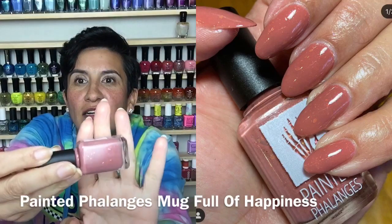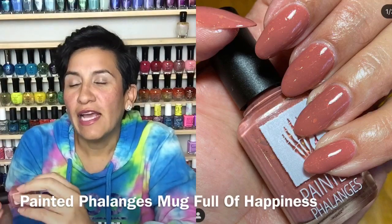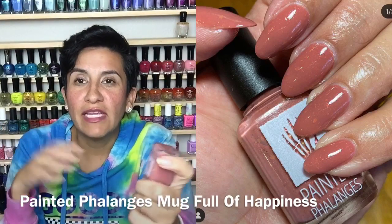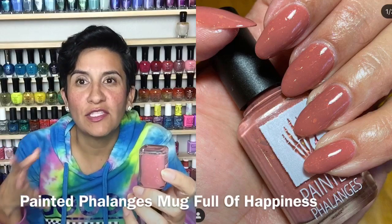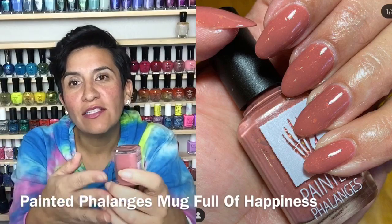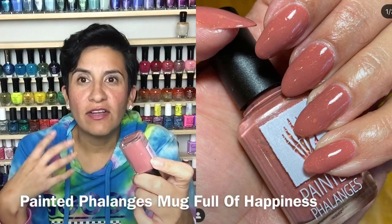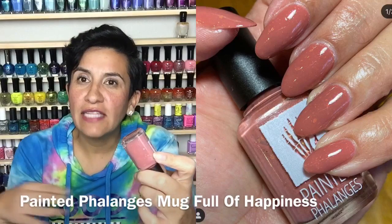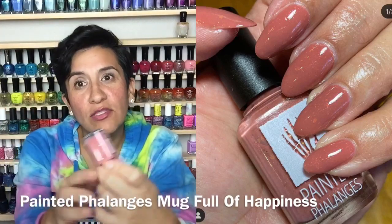It has a ton of iridescent flakies in it. It has a great formula. It just goes on like butter, you guys. It was 2 coats to get opaque. I had really, really long nails when I swatched this, and it made my hands look very elongated, very classy. I liked that it was kind of a classy polish, but then it has those flakies to give it something extra. This is just perfection, you guys.